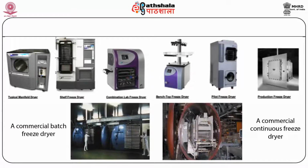So here, in the batch freeze dryer, only a limited amount of product can be freeze dried, whereas in the commercial continuous process, the product can be continuously freeze dried without affecting the product quality. In another case, in the shelf freeze dryers, the condenser can be located inside the product chamber, internal condenser, or in a separate chamber, external condenser, connected to the product chamber by a vapor port.